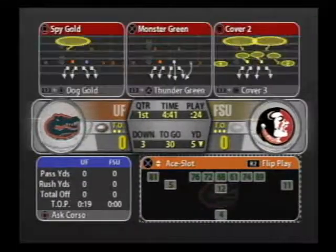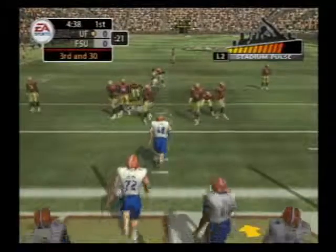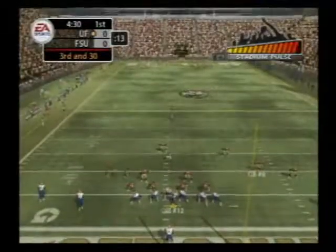So, we just basically try to take the crowd and make it a real big factor inside the game this year. Right on. Now, one of the things everybody loves about sports games nowadays, of course, like we saw with NASCAR, is the online mode. What are you guys doing there?